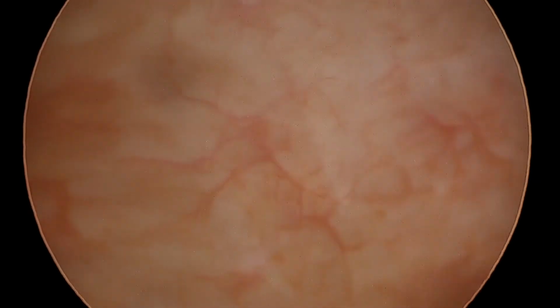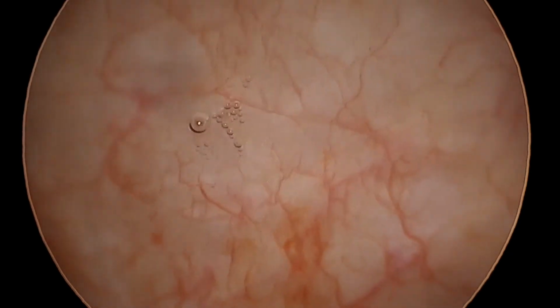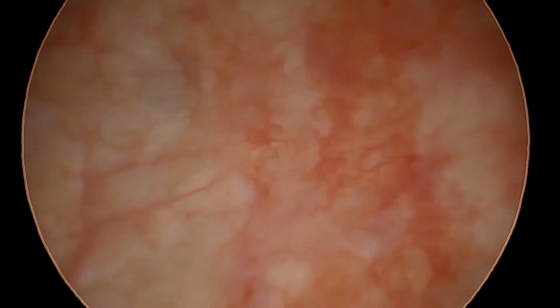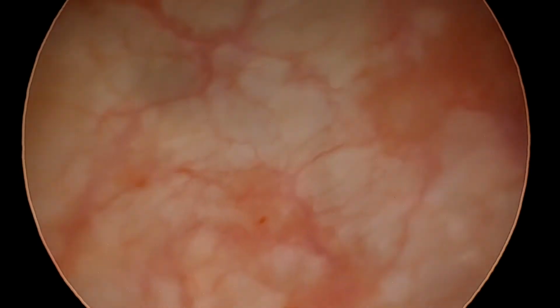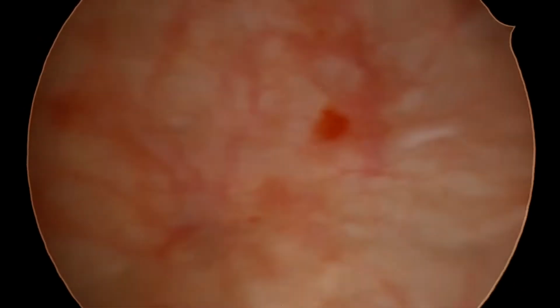Now we turn our attention upwards to look at any mucosal damage that may have occurred. A few areas of congestion are noted on the bladder mucosa. These are expected and normal findings after a laparoscopic hysterectomy.